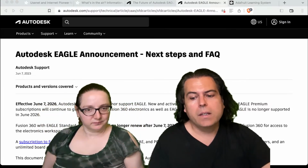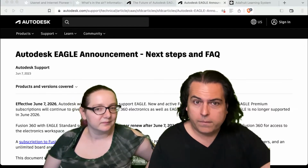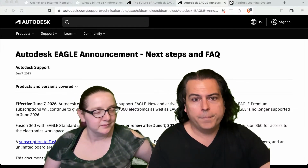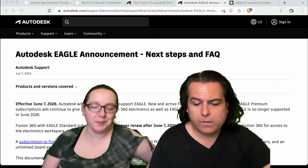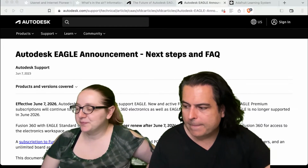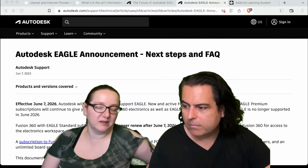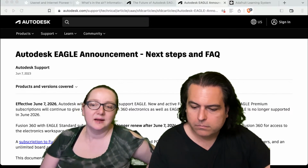Sorry, but if you're using tools like Eagle and you're like, well, fine, I'll continue to stick with whatever it's going to be. Who knows? So the good news is Fusion 360 doesn't run it yet, it's a couple years away, so you have time to transition. If I want to move to KiCad from Eagle, now would be a good time. I might check out Fusion 360.